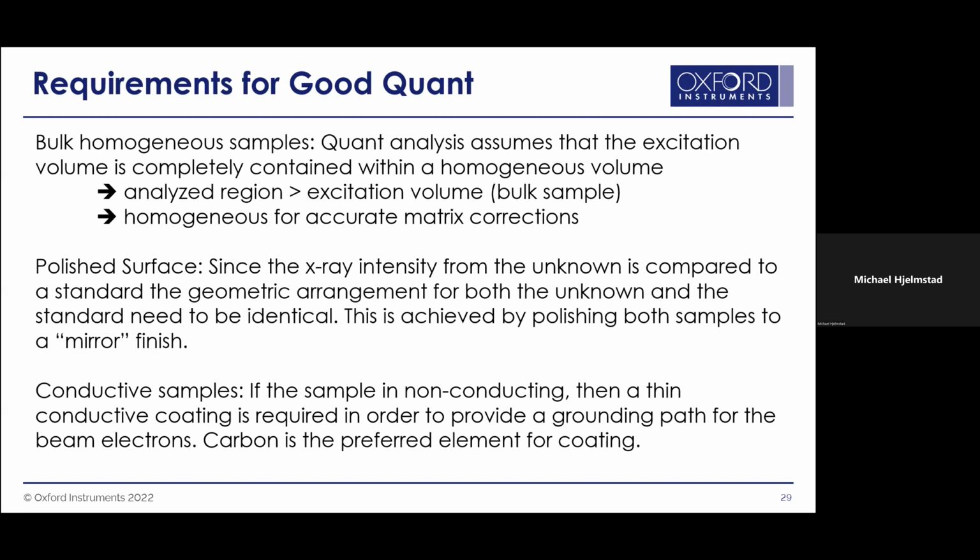There can be some assumptions made. There can be some generalizations, some comparisons. But in terms of high accuracy quantitative analysis, be careful. The other part is a polished surface and just a flat surface. We just don't want, you know, topography on the sample or particles blocking X-ray paths to the detector.